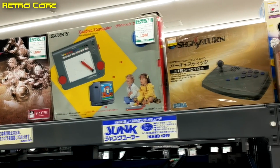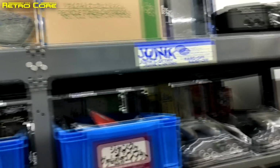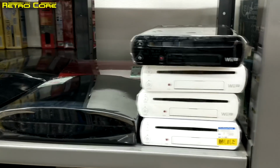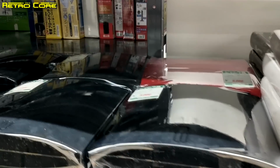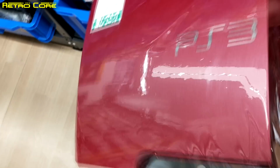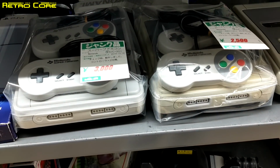Okay, up on the top section we've got some joysticks and stuff. Got a Sony video thing as well. And they've also got quite a few Wii U's here, look at that. There's 4 there face on, and there's 4 behind that as well. And quite a few PS3s, including that very nice looking red one in the back over there. Only 6,000 yen, it's got no cables or anything like that, but it seems to be in very nice condition. But to be honest, I have no real need for the PS3, so I didn't bother buying it.